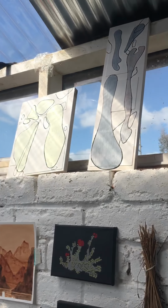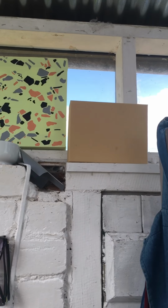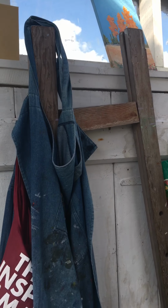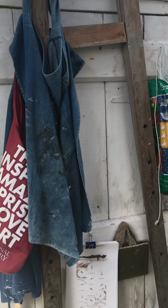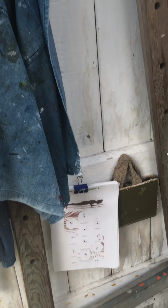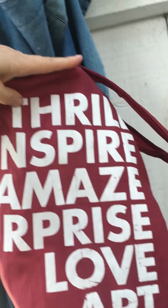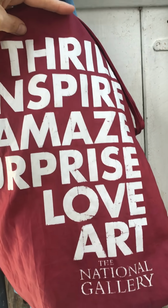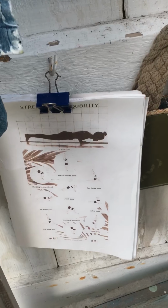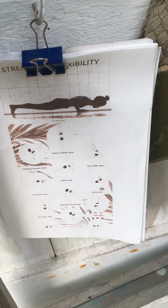A few paintings up there, new experimental paintings. And then last but not least, an easel which packs away nicely on the back of the door, and my apron, and a nice inspiring message on my bag here: thrill, inspire, amaze, surprise, love art. And then also I have my yoga sheets, which I do every day.